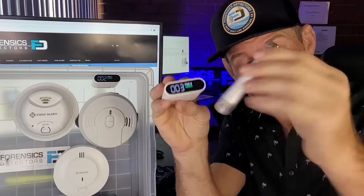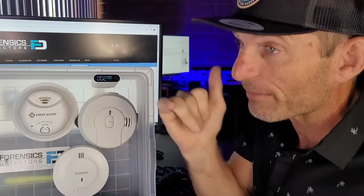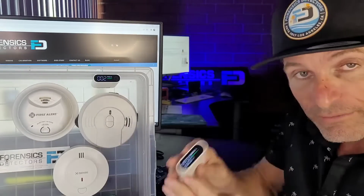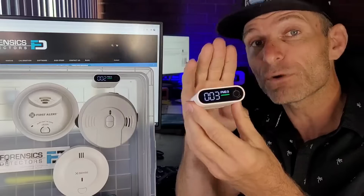Look, folks, vaping, e-cigarette detector. Dr. Cos, do you have a vape detector? I am a landlord. I want to see if someone was vaping in my home. Dr. Cos, I am a hotel owner and I want to understand if someone was vaping in my hotel. Folks, what do we have here? We have a very sensitive smoke detector by Forensics Detectors.